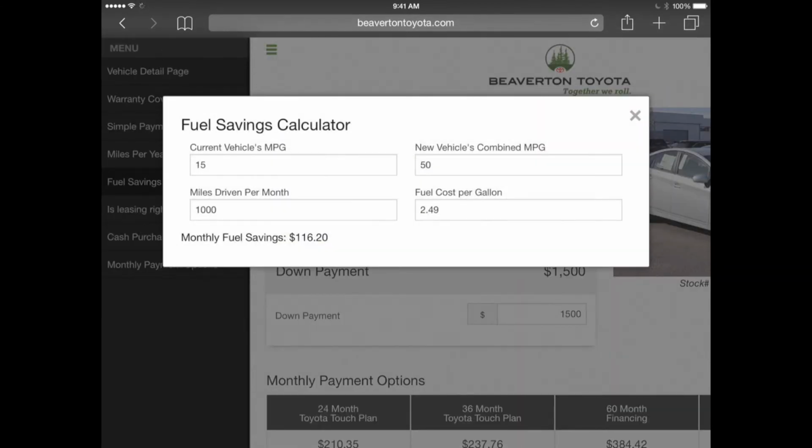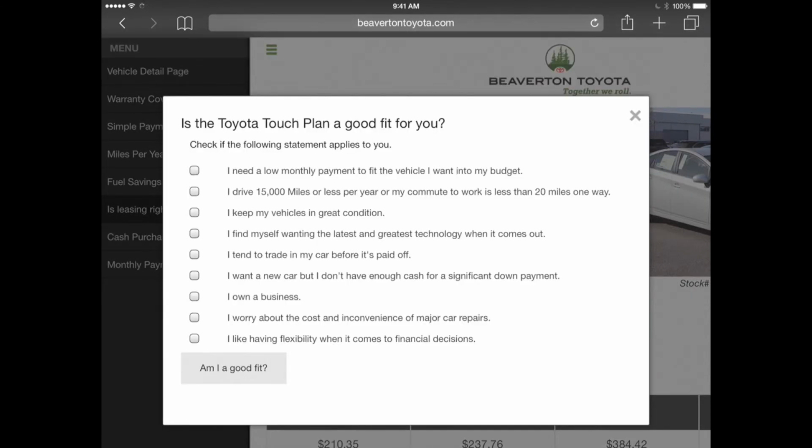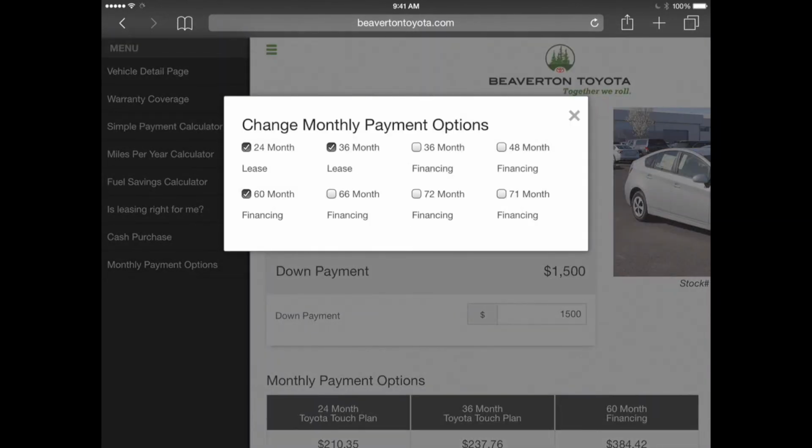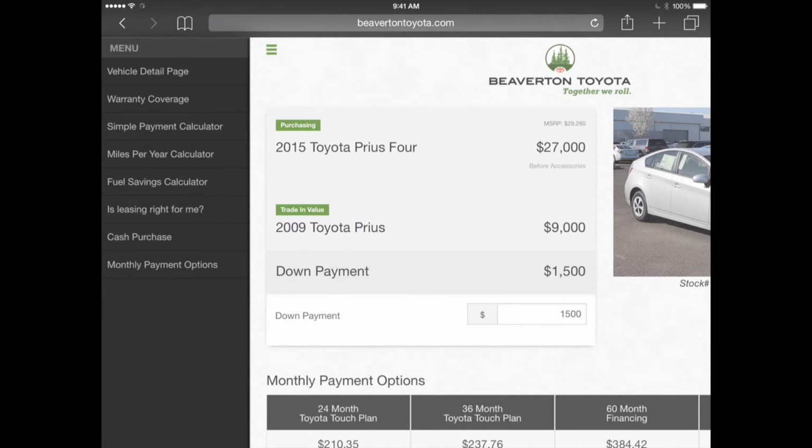A fuel savings calculator is built in along with a leasing questionnaire. A salesperson can also select what monthly payment terms can be displayed to the customer. The customer can start a cash purchase here, which also includes a case for a one-pay lease.